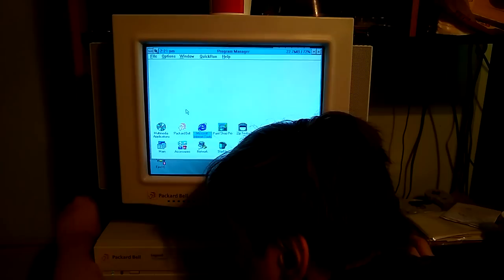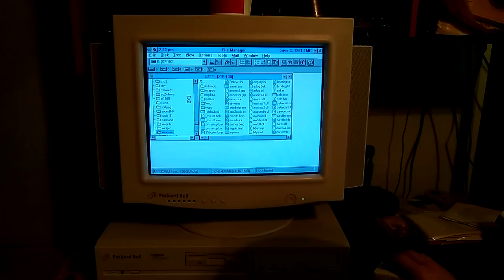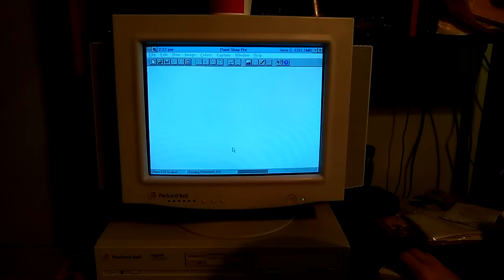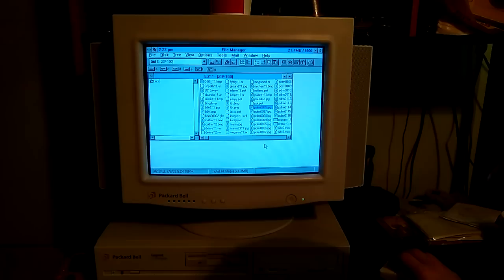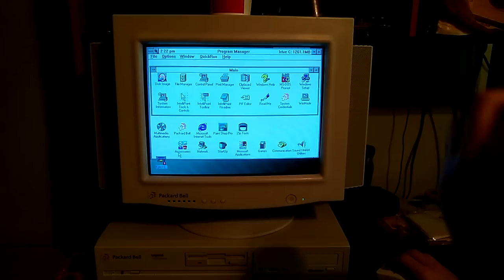We'll go ahead and pop one in. Go to File Manager. Don't know what's on this disk, but there it is. It looks like a disk full of stuff I saved back in the early 2000s. I'm seeing dates for 2000, 2001, 2002. Let's see what's on. See what this picture is. Got PaintShop Pro installed. That's my church choir back at Christmas 2001. Probably want to save that. That's pretty cool. But anyway, we can eject it by double-clicking that, and it does it automatically for us, which is really nice.